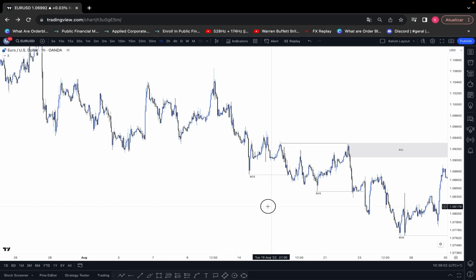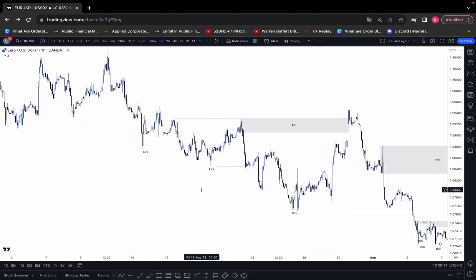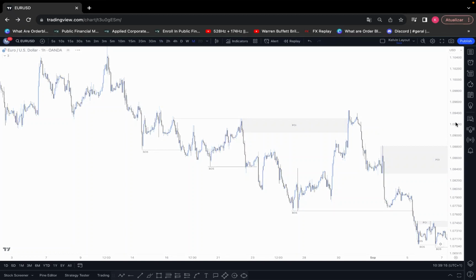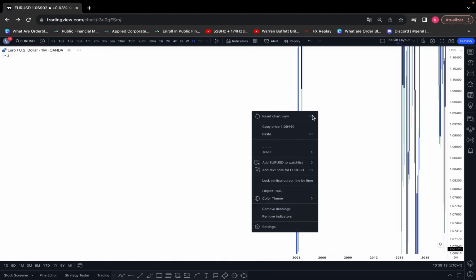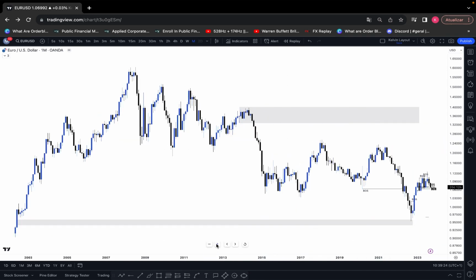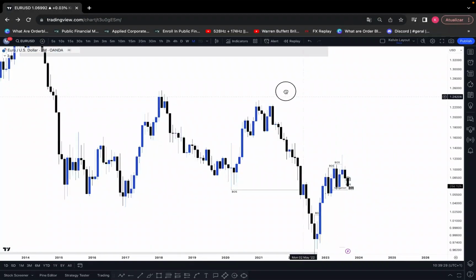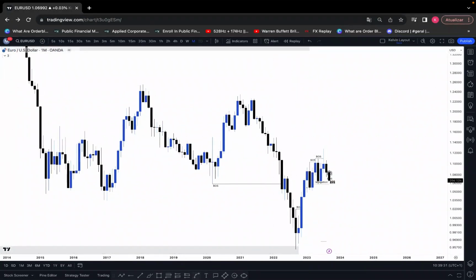So let's quickly talk about what we're trying to see for the next week. Let's start from the EUR-USD, from the monthly time frame, to do the whole top-down analysis on this one. The monthly structure as of now is still bearish, right? Price came to this supply zone right here.